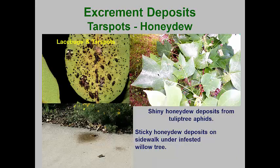Sucking insects tend to take in a lot of fluid, so they need to get rid of the excess water. The insects and mites that feed on cell contents have a more concentrated food, so their excrement usually looks like a brown or black resin-like material. This is generally called tar spot. Plant bugs, lace bugs, thrips, and spider mites often leave behind tar spots where they have been feeding.